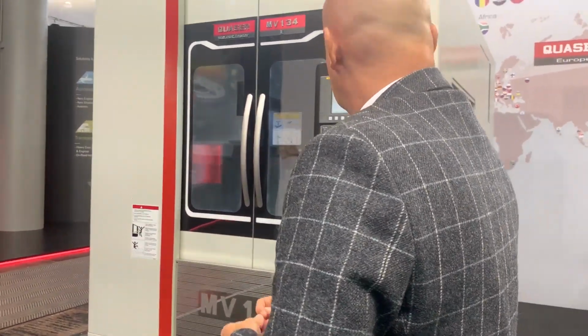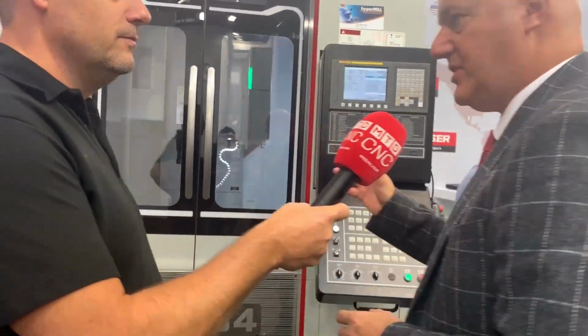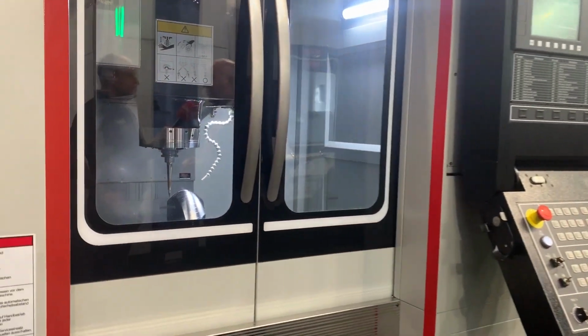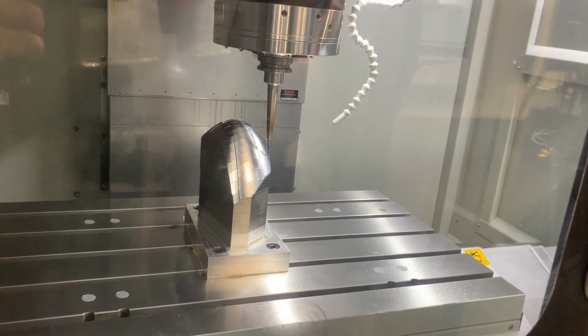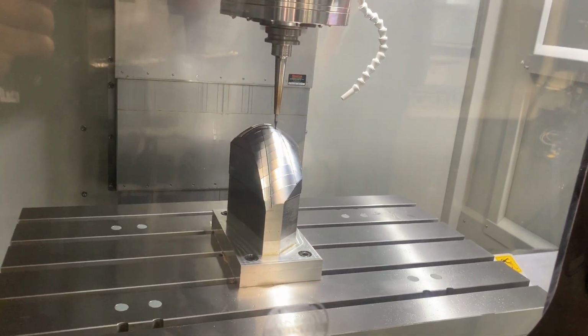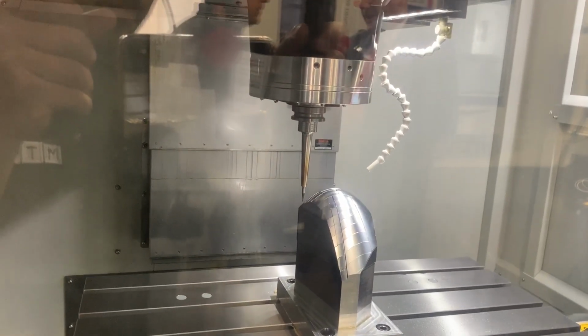Paul, MV134E, vertical machining centre, straight 3-axis. Yep. QUASER stands for quality and service, doesn't it? Is that borne out through this model as well? Yeah, we have a lot of success with these machines, both the 134, the 154 and the 184. Obviously the range grows in size as everybody does, but these machines are really, really popular. I was going to say it's quite a tidy double door access as well, quite a tidy footprint. It's a very small compact machine.